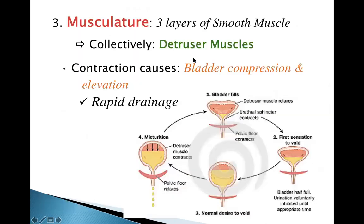All right, so musculature, again, I mentioned that there's 3 layers of muscle. We call these collectively the detrusor muscles. The detrusor muscles allow, when your bladder is contracting, a really good compression and elevation. So the bladder almost stands upright, so make sure that we void really well.